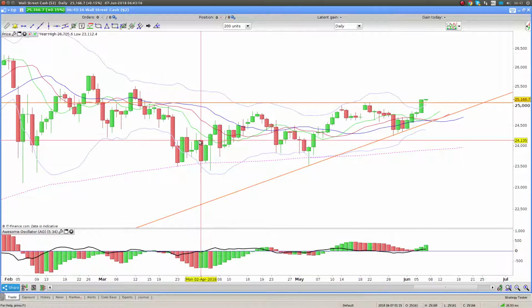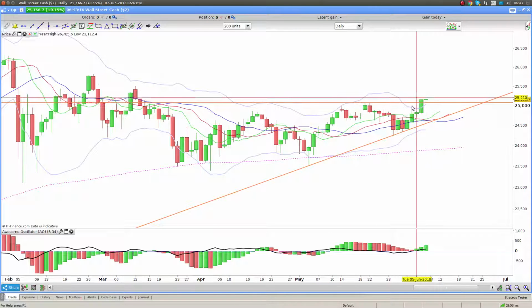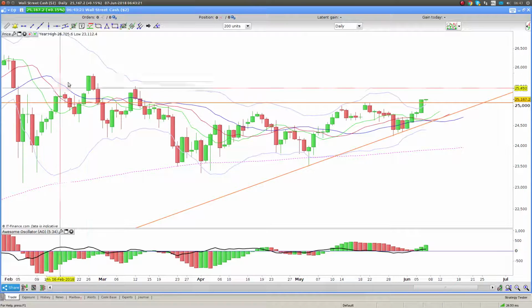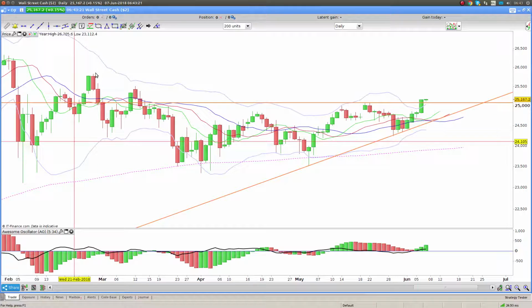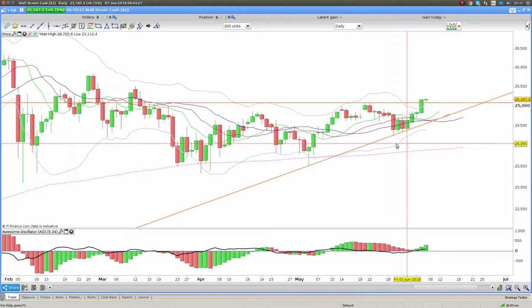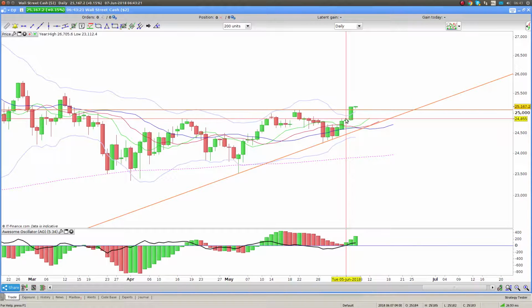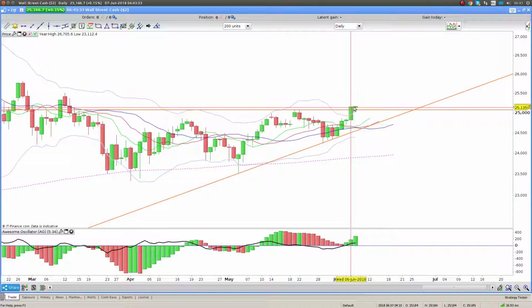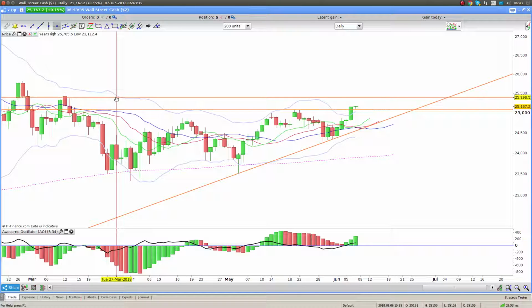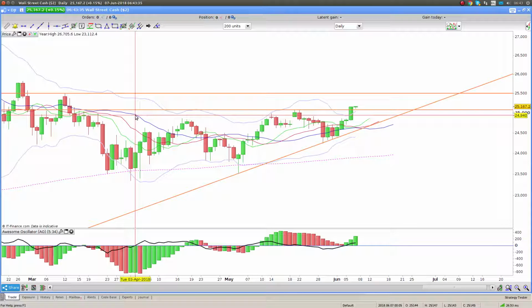But there are vast differences between this setup and this setup. In this setup, we were inside a wide Bollinger Band. In this setup, we have just broken out of a Bollinger Squeeze. And normally when this happens, together with this pattern, we are going higher. And I think your next level is there.